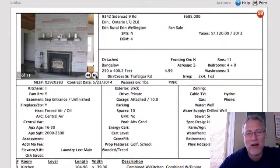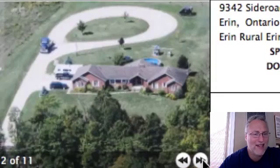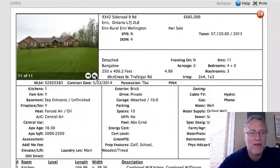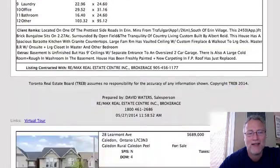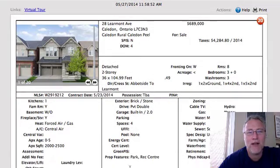The next one is down in Erin, and it's 685. It's on 2.27 acres, and it's not very far outside of Erin Village. It's about 2450 square feet, and you know, the pictures, yeah, they seem to be okay, I guess. But yeah, next one is Learmount Avenue.